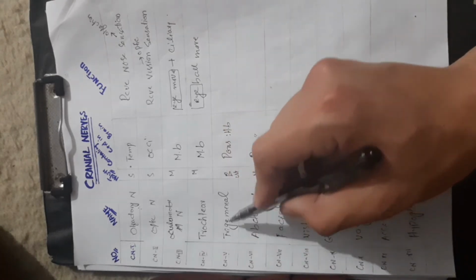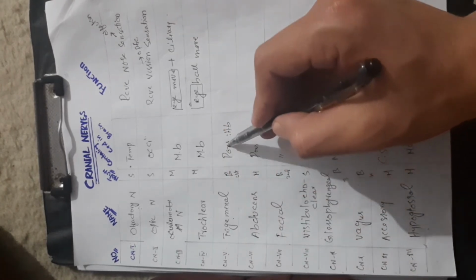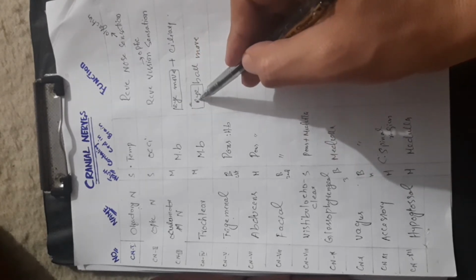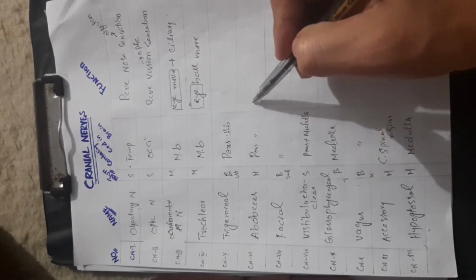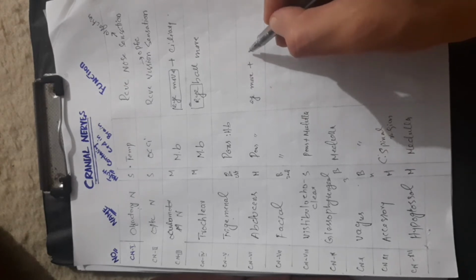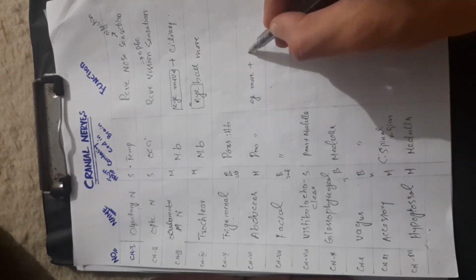Before the trigeminal nerve, these three nerves, oculomotor nerve, trochlear nerve, and abducens nerve, participate in the movement of eye. So these play a role in the movement of eye. And it also controls the facial innervation. Abducens is an important nerve. It is controlled from the pons.